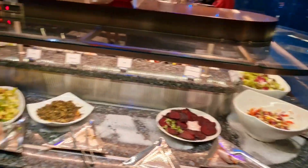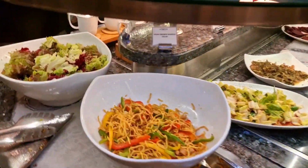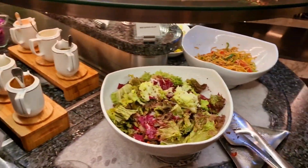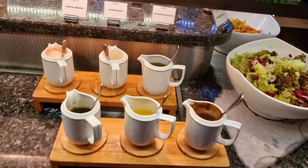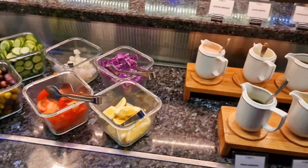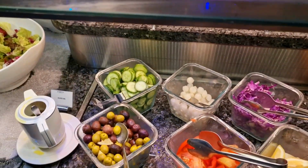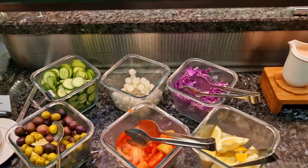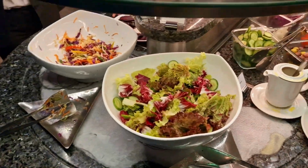So we are at dinner right now. As you can see, this is the place for salads, some pasta with vegetables, also cabbage, many spices and dressings. Here you have cabbage, tomatoes, olives, cucumbers, lemon.